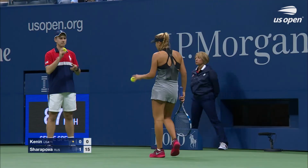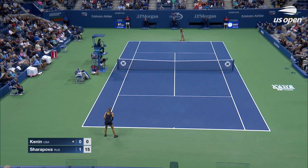Kenin trying to throw up a neutralizing lob and Sharapova not allowing it. Kenin's dad, her coach, Alex.